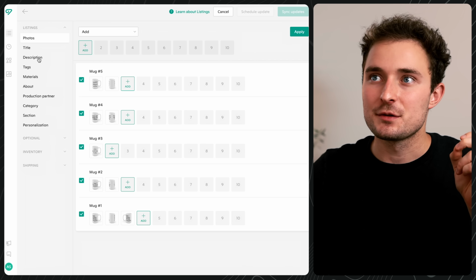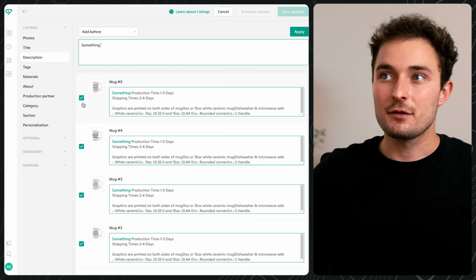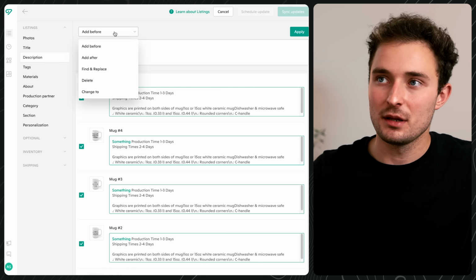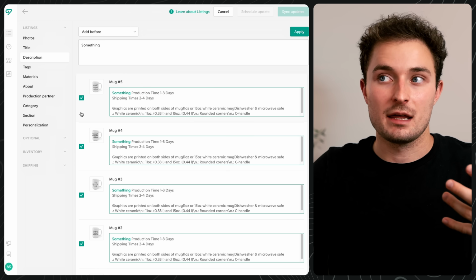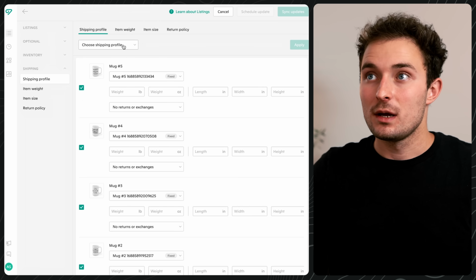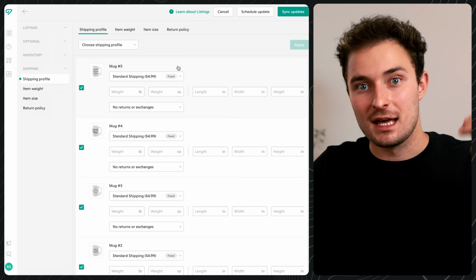Now, to show you kind of how this works, if I go to the description and I start typing something, so I'm just going to type something here, you can see that for every listing that's checked, it's going to apply that edit to the product. So it'll say something like before, after, change to, you can find and replace, a bunch of different options. And as long as the listing is checked, then it'll apply that edit. So this works for all of the variants and all of the details that we can edit. So if we go into the shipping profile, for example, we can search for a standard shipping profile and we could apply that to all of our products at once. That way we don't have to go edit each one individually.